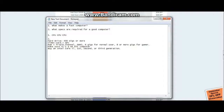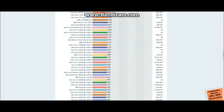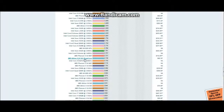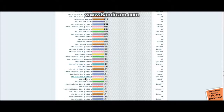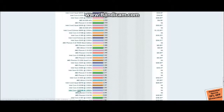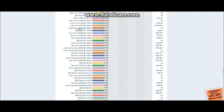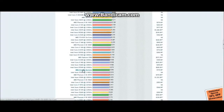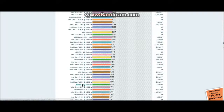So buy any Intel Core i7, first generation, second generation, or third generation. Basically any Core i7 will do you pretty much good. Right here there's a quad core. I don't think there are going to be any Core i7s in this low of a category. If I check here, I might find one. Yeah, right there. That's probably something you'll find in a laptop. But I don't suggest finding a Core i7 in this low category, because this Core i3 is even more powerful than that Core i7. This is where you start to see all the Core i3s and the quad cores.